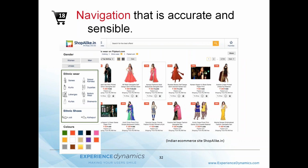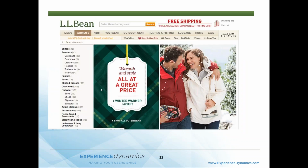So finally, it's navigation that's accurate and sensible. And this is an interesting example from the Indian e-commerce site Shopalike, where for these saris the filter on the left here is providing very specific filters for the types of saris and dresswear that will make sense to the user in India, an Indian woman.